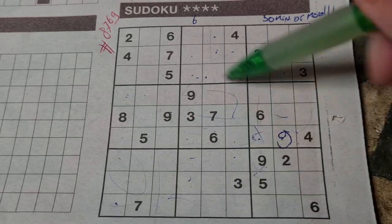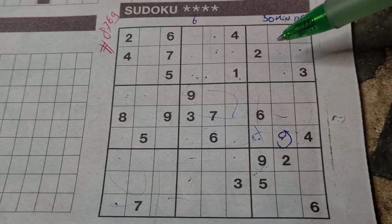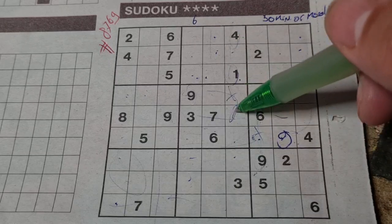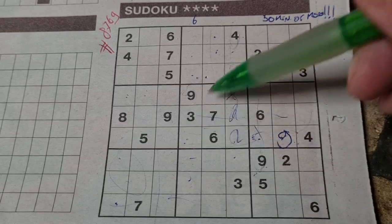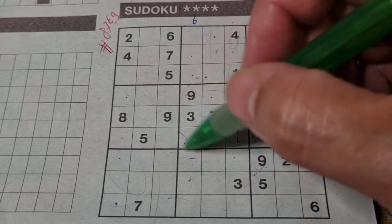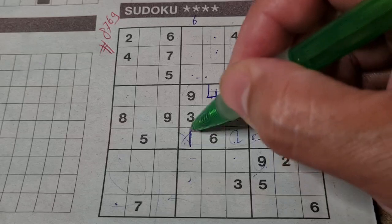One, two, three, four, five missing numbers in this big square. Two of those missing numbers are the one and the four. We have a one and a four in this column, so no one and a four in these three boxes. One and a four go in those two boxes as a pair. We have a four in this row, no four there. Four should be here and a one goes there.